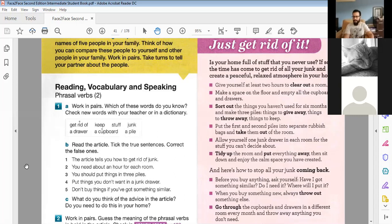Things that you can't decide about. Yes, yes. Can you show him where to find the answer? Can you show Ibrahim? Allow yourself one junk drawer in each room for the stuff you can't decide about. Stuff you can't decide about. Exactly. So this is point 5.